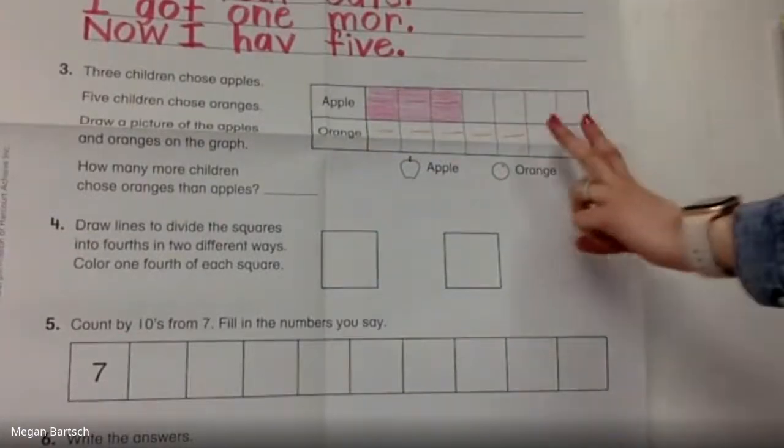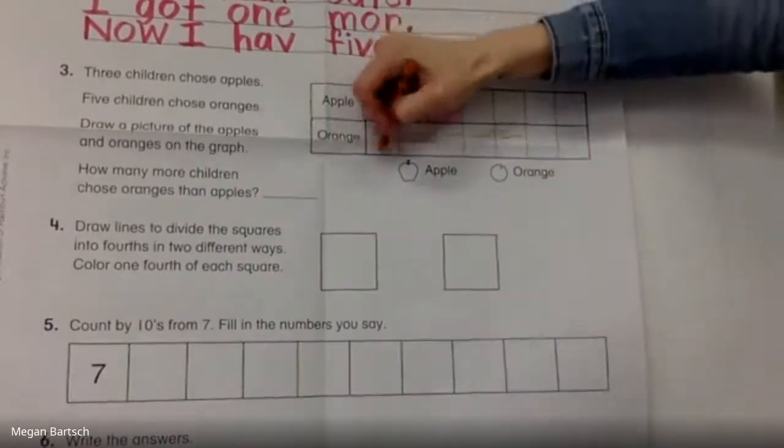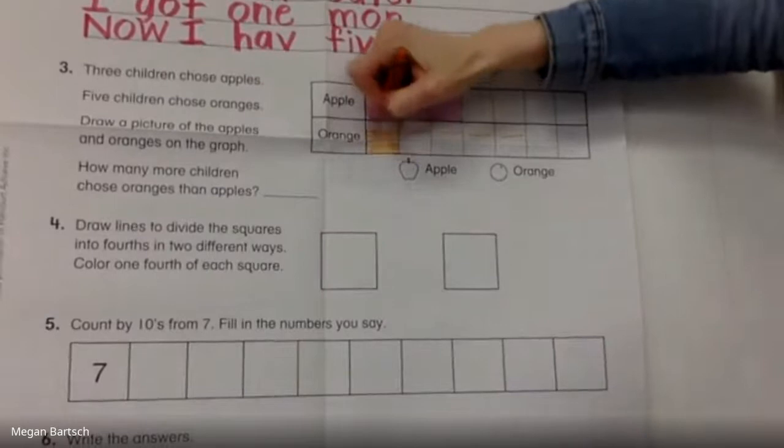Stop. How many are you leaving blank? 2. So don't color those last 2. Color those 5 orange. Chelsea, you're doing great. Bridget, you too.